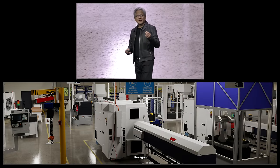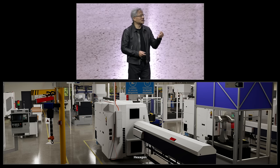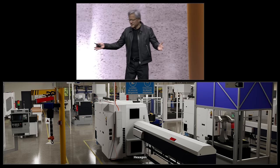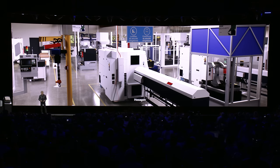Hexagon is using Omniverse to connect, just as we've connected tools all over the world, Hexagon is using Omniverse to connect their own tools. This is one of the most powerful things that they observed in Omniverse. Whereas they had different groups and different teams that were in silos, and because they're incompatible tools, getting them to connect together was hard. And so this was a company organization and a company management challenge. So very first time using Omniverse, they broke down the silos, they connected all the different teams, and they became one unified company for the very first time.